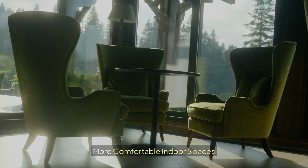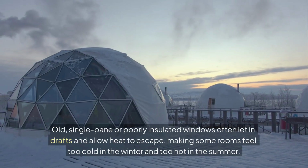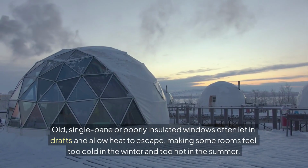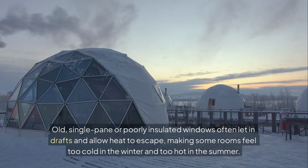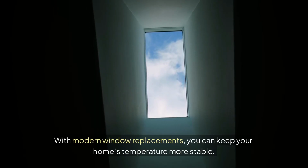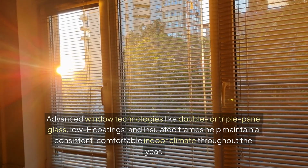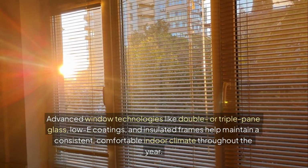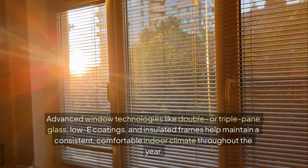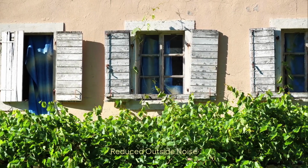More comfortable indoor spaces. Old, single-pane or poorly insulated windows often let in drafts and allow heat to escape, making some rooms feel too cold in the winter and too hot in the summer. With modern window replacements, you can keep your home's temperature more stable. Advanced window technologies like double or triple pane glass, low-E coatings, and insulated frames help maintain a consistent and comfortable indoor climate throughout the year.